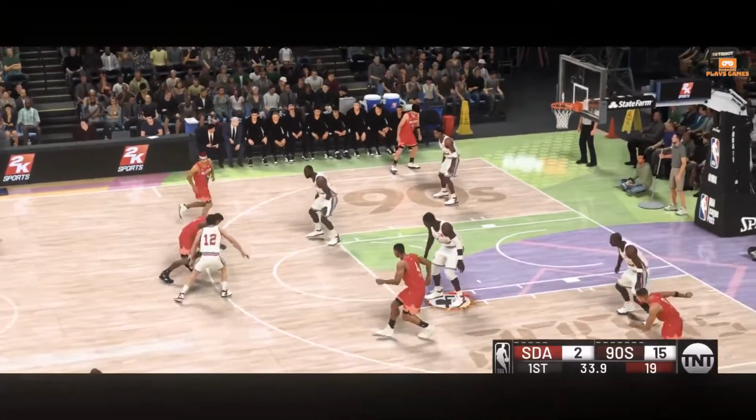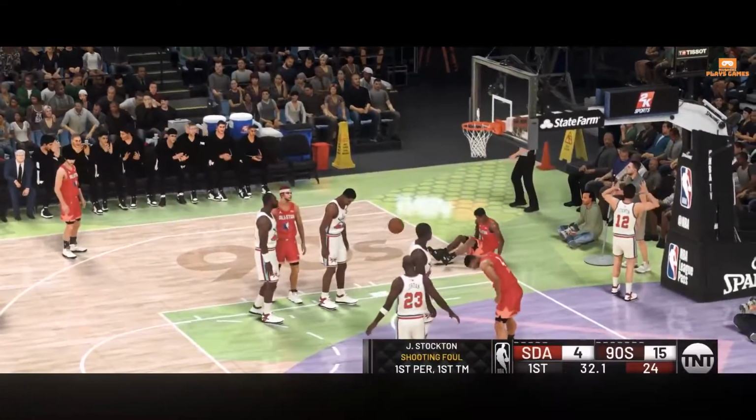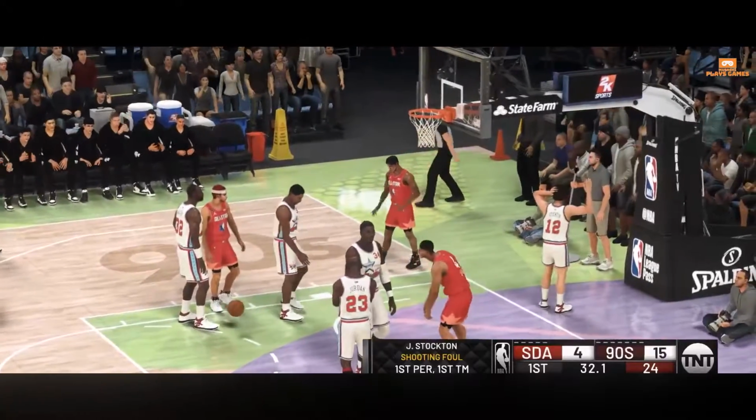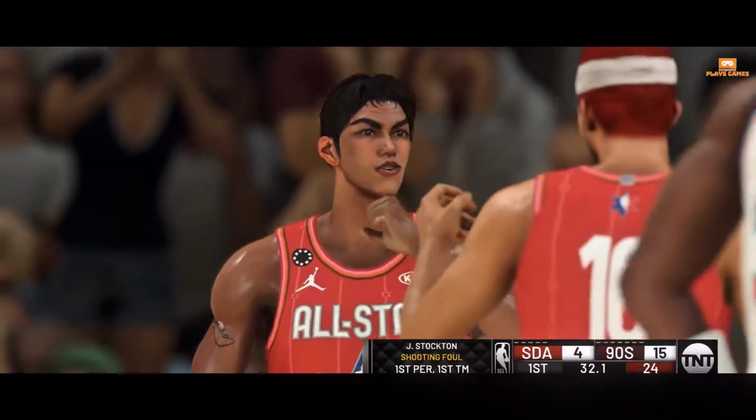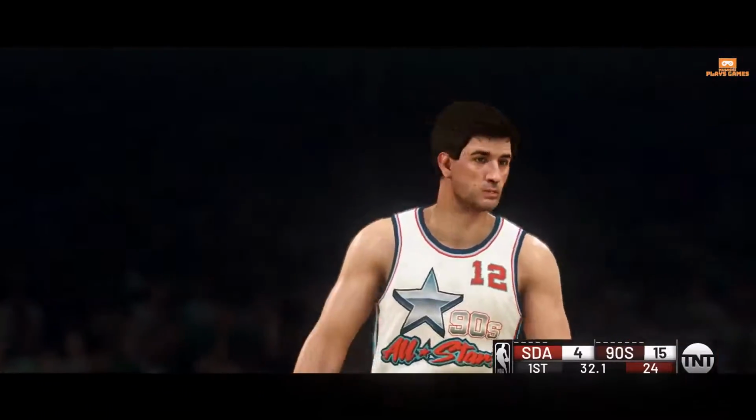Here's Mr. Perfect. Count the bucket, and he's got a free throw coming up as well. If you give him an inch of space, he's going to make you pay. And he'll be shooting his first free throw of the game here.